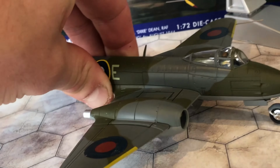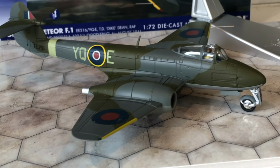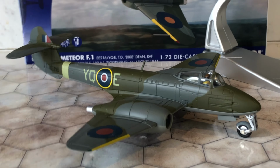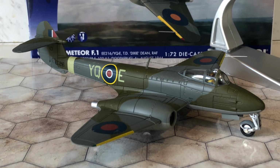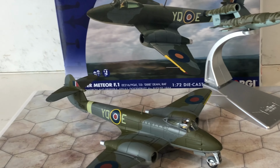Bit of a strange choice, the Meteor, as a new mould, in all honesty, but they've done a cracking job of it. And it obviously plays a really important part in the RAF's history, being the first jet fighter of its kind. So well worth getting hold of. I've got this for an absolute snip off of Spock.